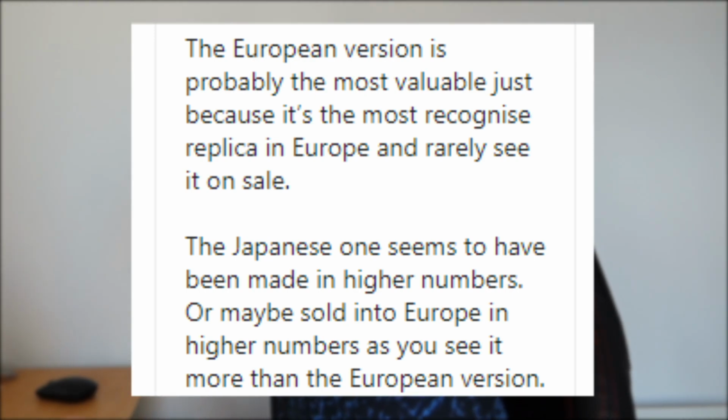The Japanese one seems to have been made in higher numbers, or maybe sold into Europe in higher numbers, as you see it more than the European version. And as I said before, the South American version is probably least valuable because people are put off by the fact the badge looks completely different to the one the players wore on the pitch.